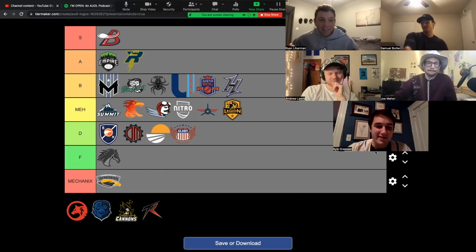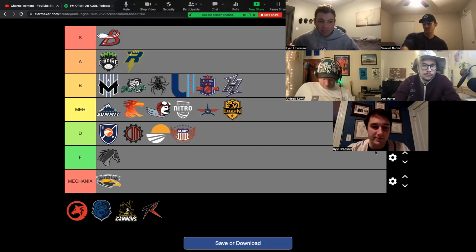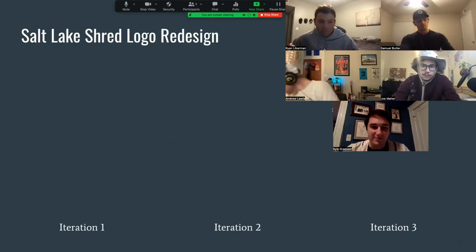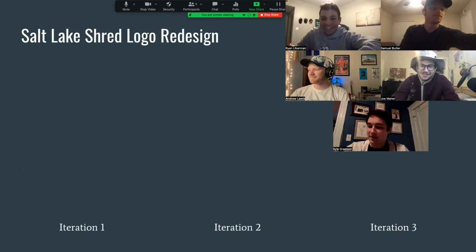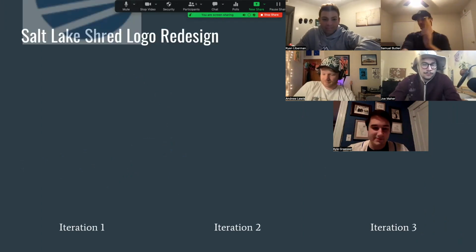I think the Salt Lake shred is similar to the Detroit one in that it's very simple shapes, but I don't know. I don't feel strongly enough about either of them to argue for one or the other. Sorry, Jordan. I know. Okay. So yeah, first I wanted to fix the offset, so I did that.